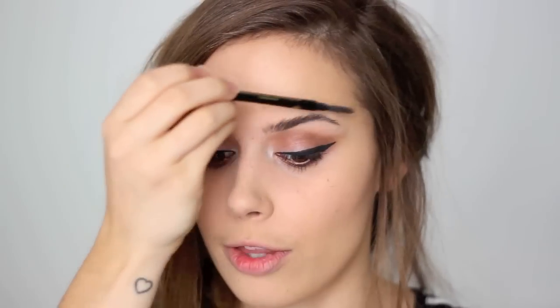So I'm just going to comb through my brows and make them look a little bit neater, and I always comb through before I put product on them because you can see the shape so much better and you can see what you're working with. And then I'm going to take the little pencil on the end and just fill in any sparse bits. I'm bringing my right brow down a little bit because Cara's actually come down quite far, and this one actually doesn't match my other brow. This one sits higher up than my other one.